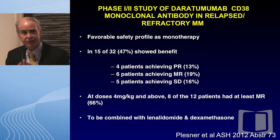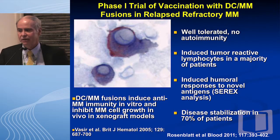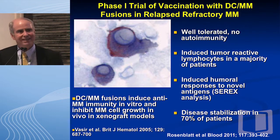And this drug has been granted breakthrough status by the FDA, which means it will be on the fast track. It has to prove itself to be efficacious, but it's on the fast track for approval. So those two, remember, elotuzumab and daratumumab. And I showed this upstairs. I just want to mention it again.